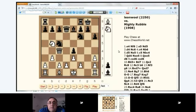Is there something maybe we can do? Maybe rook to a6, to threaten the knight. Move the rook? No, not the rook, the pawn to a6. That's possible. But I think it's a little bit irrelevant, and it actually helps his knight come home to help.